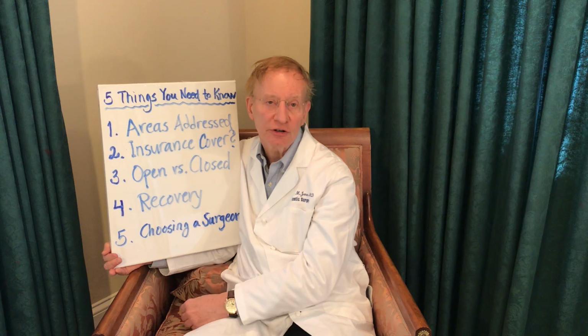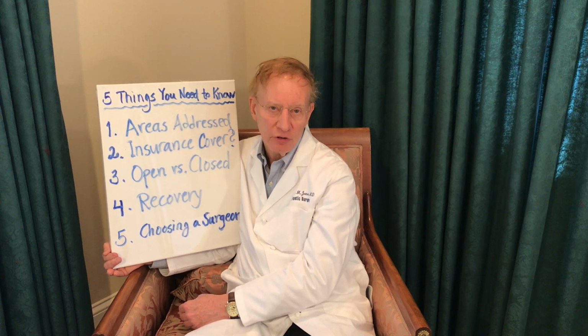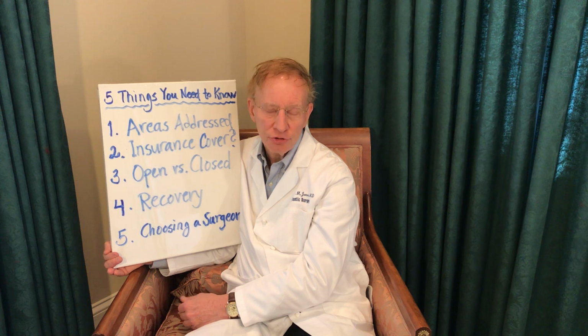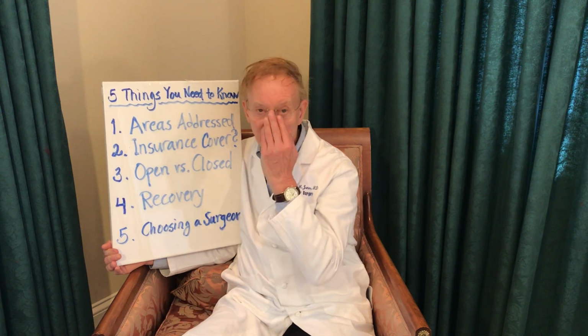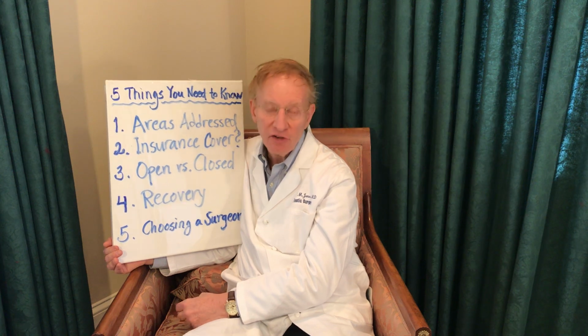5. Choosing a surgeon. To choose a surgeon may be difficult on this nose surgery because rhinoplasty is the domain of the plastic surgeon to fix the outer or the looks part of the nose, whereas the inside of the nose, the septum and the sinus surgery, is the domain of ENT surgeons or otolaryngology head and neck surgeons.